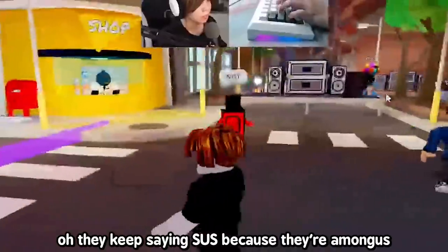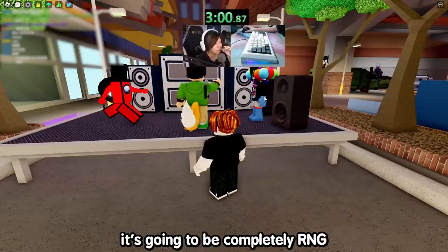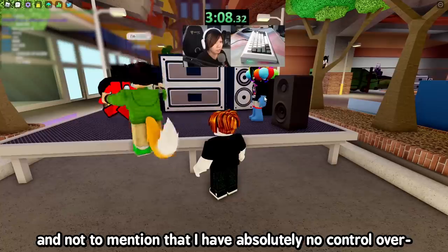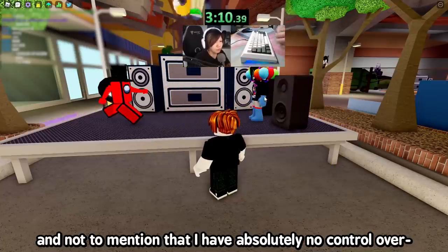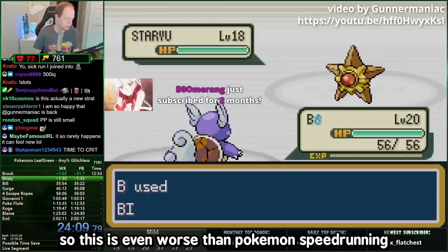Let's fight them. Oh, they keep saying sus because they're among us. Lol. Guess I'll queue up. That's the problem with this run. It's going to be completely RNG based on whether I manage to get the queue first. And not to mention, I have absolutely no control over what people do in this game or what people say. So this is even worse than Pokemon speedrunning.